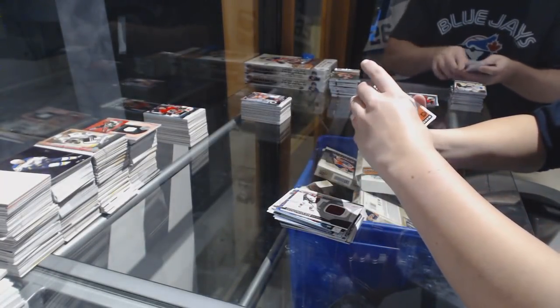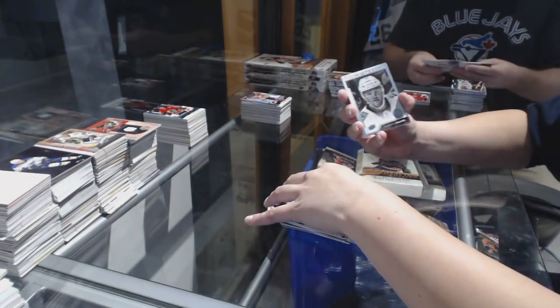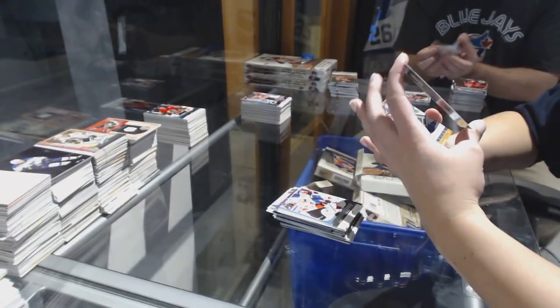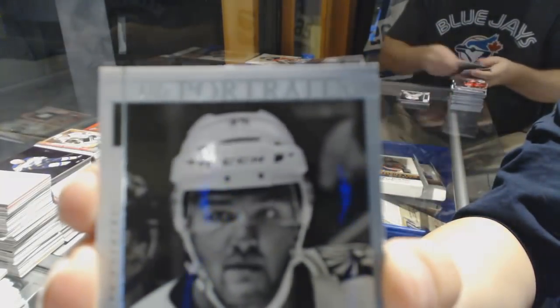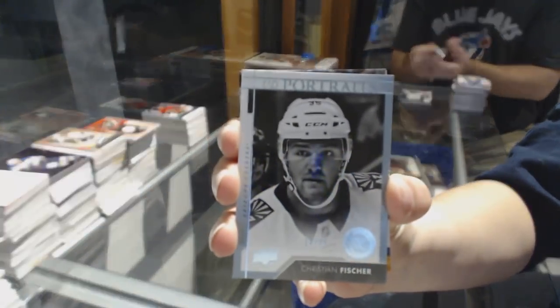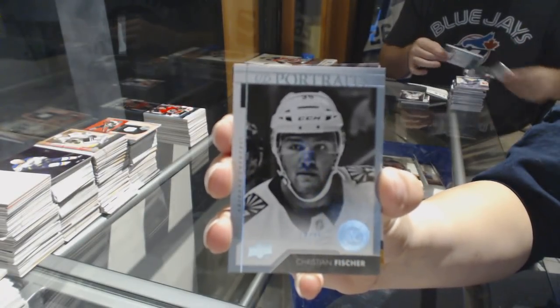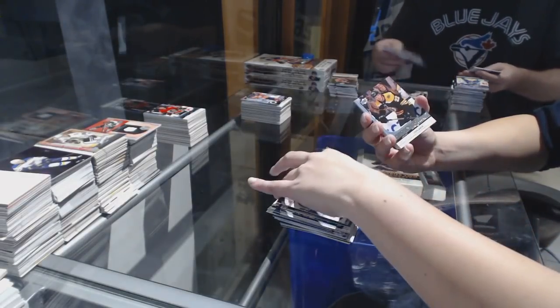Marquee Rookie Retro for the Colorado Avalanche, Alex Kerfoot. Alex Iafallo, Marquee Rookie for the LA Kings. Colin White, Young Guns for the Ottawa Senators. Number to 25, Portraits Blue for the Arizona Coyotes, Christian Fischer. Those are pretty rare. Number to 25. Canvas of Alexander Radulov for the Dallas Stars.